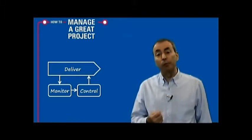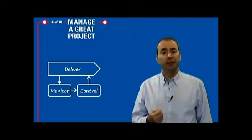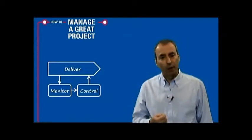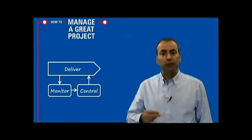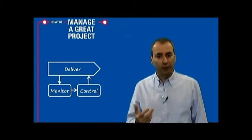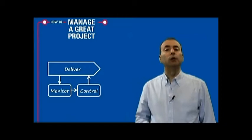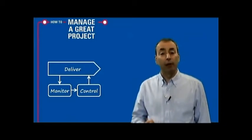By then that problem could be quite large, your intervention will need to be substantial, with the consequent risk that you get it wrong. But because you are going around the loop too slowly, it will take a while before you realise you've got it wrong and then have to intervene again to create further correction. Going around the monitor and control cycle too slowly means your project can rapidly cycle and spiral out of control.